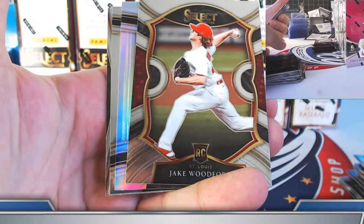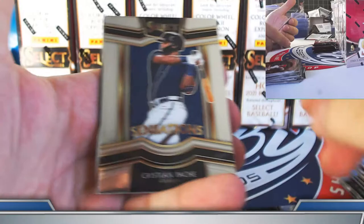Base. Sensations silver. Christian Javier, rookie insert. Pache, rookie insert on the Sensations. And we do see generally one silver prism insert per box. Sometimes we'll see a second.